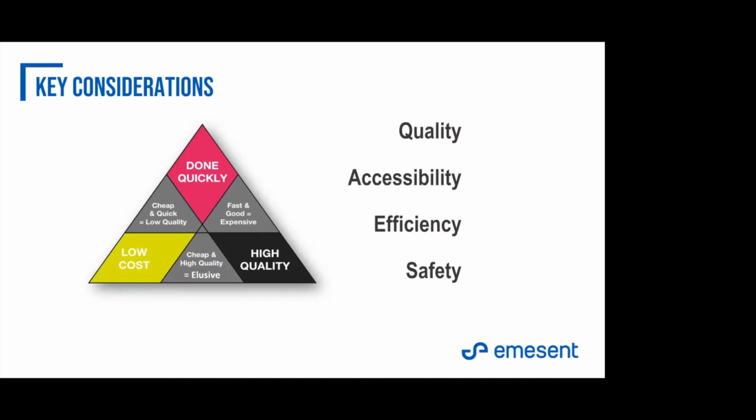Quality is an important part of what we do, but also accessibility. So the ability to use our product or other people's products in different spaces and access different aspects of a project site. Efficiency is critical. Time is money, and we want to make sure that we move on and collect the data that we're after efficiently in a time-sensitive manner. And safety, of course, is always paramount.